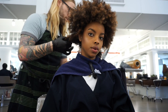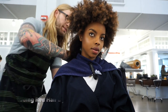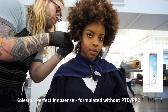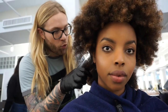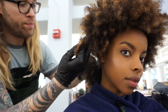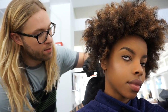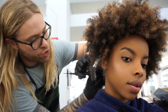So what are the products that you use right now? This is hair color, also by Wella. This is a line called Innosense. It's a range of color that Wella makes that is really on the frontier of their coloring products, because it's formulated without the addition of PPD or PTD. So for clients that are concerned about wellness and what's inside the products that they use, this is the healthiest hair color available to consumers.